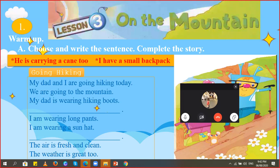My dad and I are going hiking today. We are going to the mountains. My dad is wearing hiking boots. He's carrying two canes too. I'm wearing long pants. I am wearing a sun hat. I have a small backpack. The air is fresh and clean. The weather is great too. Very good. But let's practice reading again.